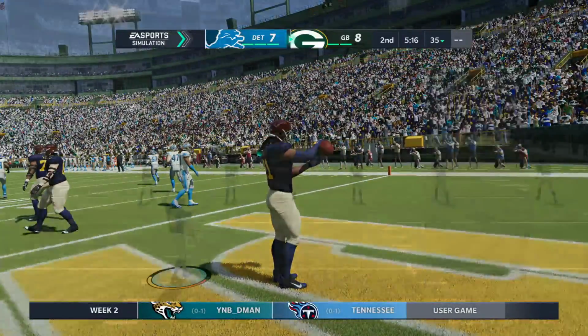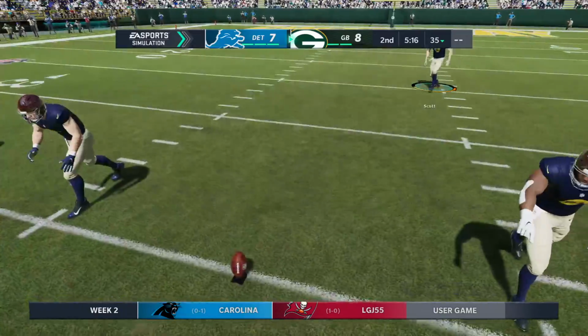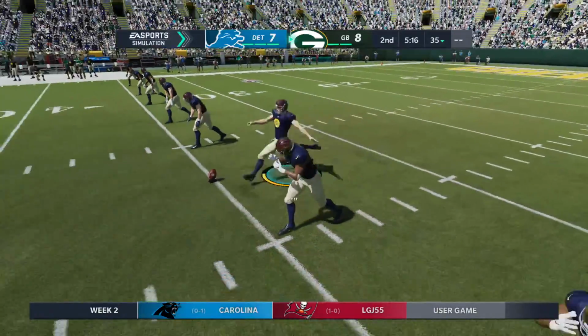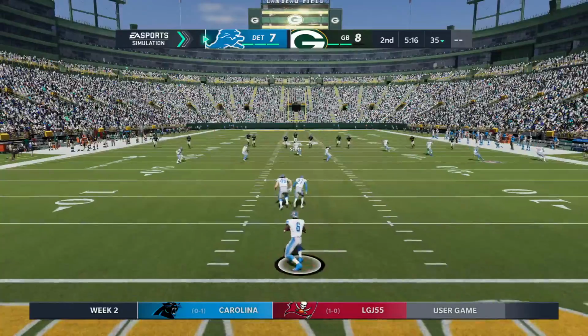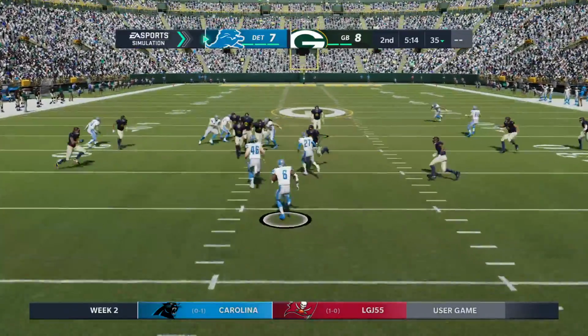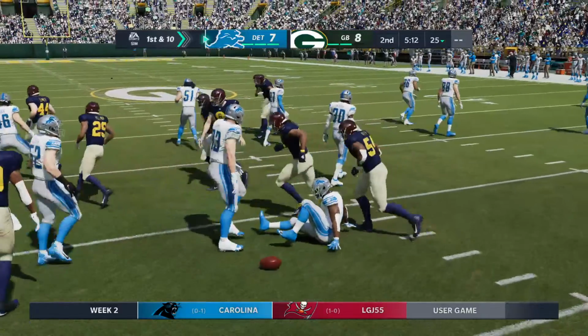Well, they got down 7-zip. They said, we'll go for 2, one up you, and they take the lead. How about that for a little risk-reward, right? If you don't get it, you're only down a point. Let's go ahead and make a statement in this ball game, and that's exactly what they did. And he'll be stopped up at the 25.